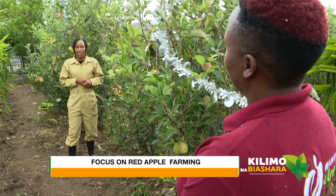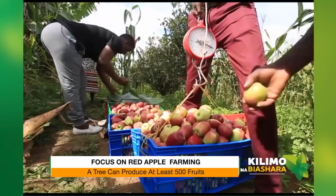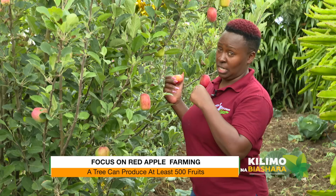So after planting, once it gets to harvesting, how much can you harvest from one particular tree? Per tree, like now, that's the season when we are in the biggest season. You're supposed not to do less than 500 pieces from one tree. And the lowest, you can do 200 pieces every harvest.